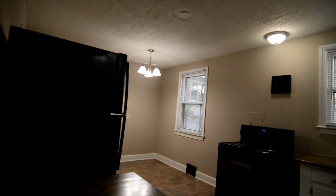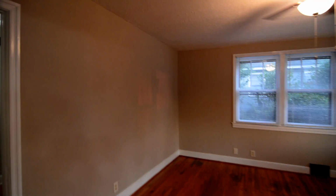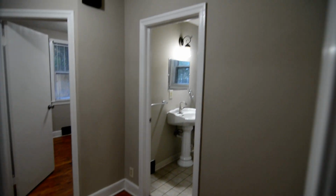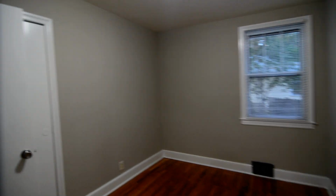So going back inside, we'll take a look at the bedrooms. So we have sort of a central hall, and all the bedrooms and the 1 bathroom are off of that hall. We'll just start on our left here and go around. So you have bedroom number 1 here. And it sort of backs up to the kitchen.